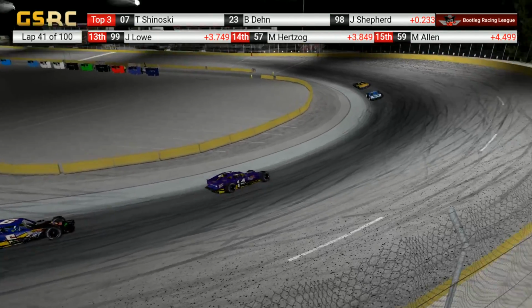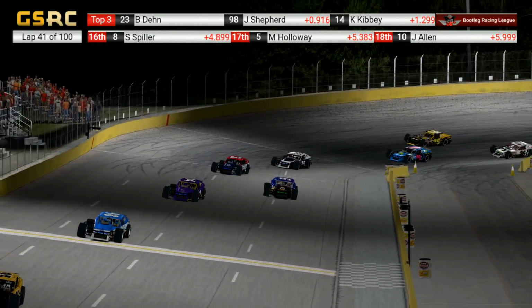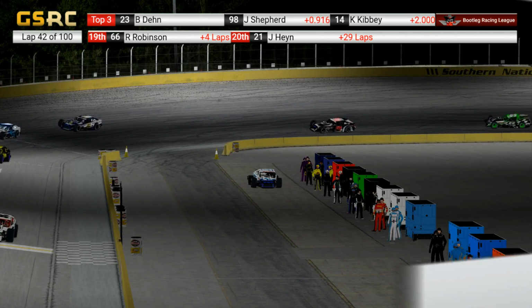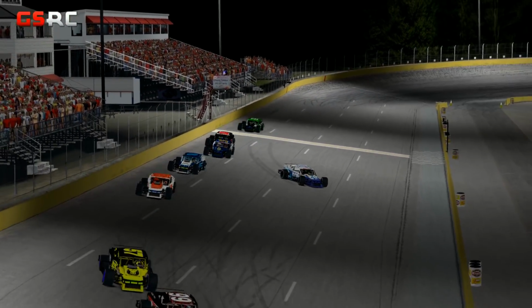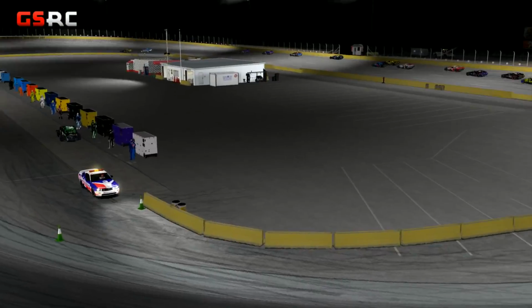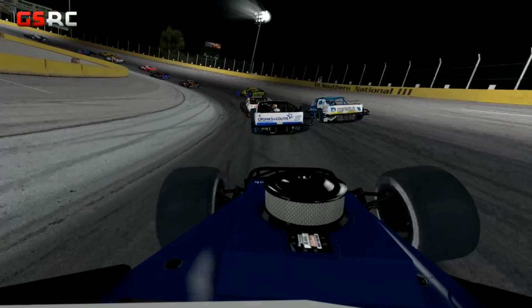Oh, we caught another one, and unfortunately, Tim Shinoski is going to get caught up in that one. He didn't start it. He was the innocent victim. I think Sarah Maria Spiller had trouble out of 4. We'll see the replay here. Yeah, there's Sarah getting up into the wall, and she makes that contact with Tim. Tim hits it hard, that inside retaining wall. That's not a safety barrier. That's concrete.